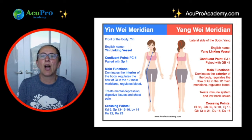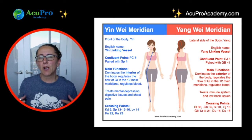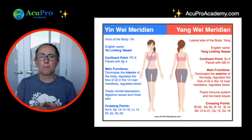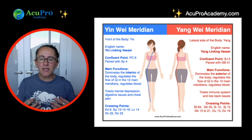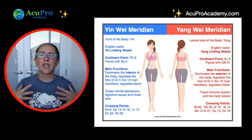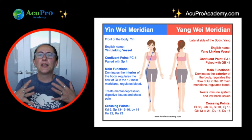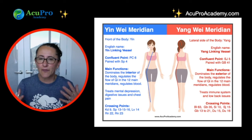There is a crossing point as well, as you can see, on the yang Wei vessel that we can use in clinical practice. The yang Wei, when it comes to the cellular emotional level, is in charge of being able to have relationships that are flourishing and growing and not sabotaging them. If you self-sabotage relationships over and over and over, the yang Wei vessel is stuck. So it's really in charge of having flourishing, beautiful relationships and connecting with others, because yang Wei means linking, right? It's yang linking. You're linking to others, which I think is really, really cool.